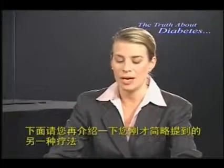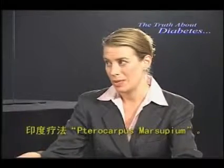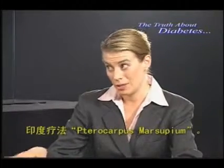Okay. So let's talk about the other remedy you mentioned briefly. I believe it's an Indian treatment, Pterocarpus marsupium. You are doing very well. Thank you.